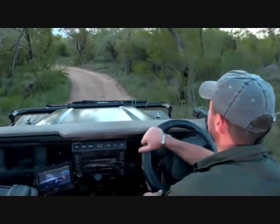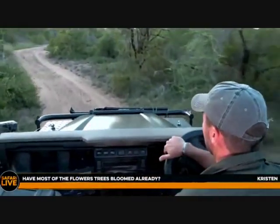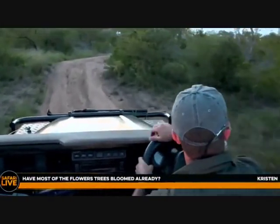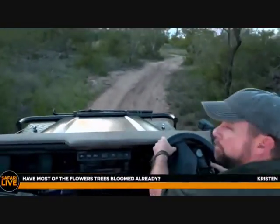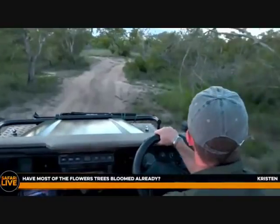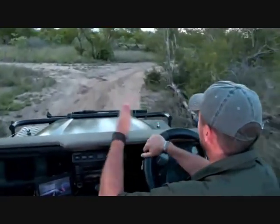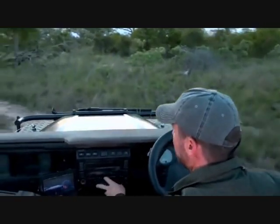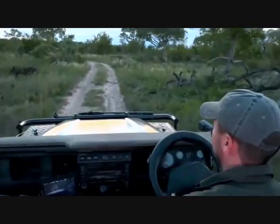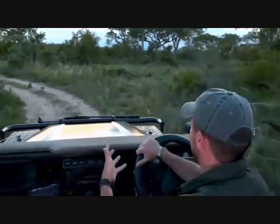Tristan would like to know if most of the flower trees bloomed, and a number of them have, and a number of them will bloom later. Yes, knobthorns bloom quite early. It's all about the competition for insects and pollinators. If all your flowers bloom at the same time, then you're getting a lot of... I'm going left here, yeah? You've got a lot of competition with regards to the pollinators, so you're wasting a lot of energy.